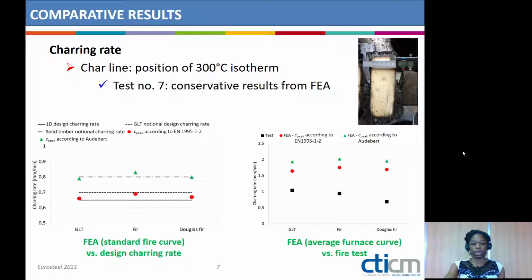Now, if we take a look at the results from our analysis, we first compare the charring rates from the design values given in Eurocode 5 part 1.2 and from our calculation results. And we can see that if we consider the definition of the char line at the position of the 300 Celsius degrees isotherm, we have conservative results from our finite element analysis, as you can see on the left-hand side graph of the slide. And it must be noted that this first comparison with the standard values was made based on the standard fire curve.